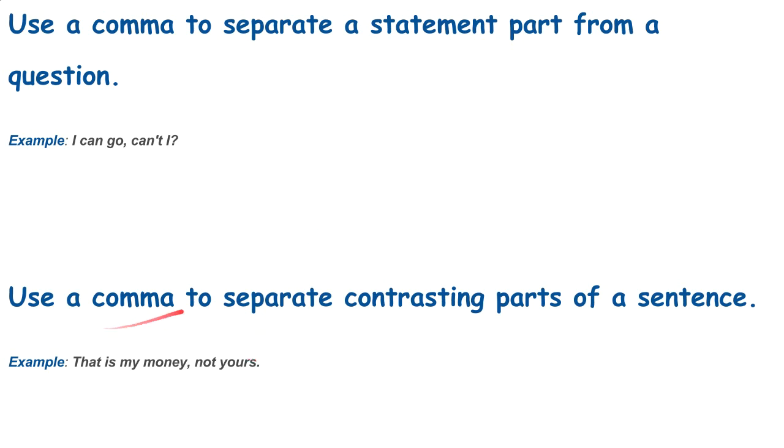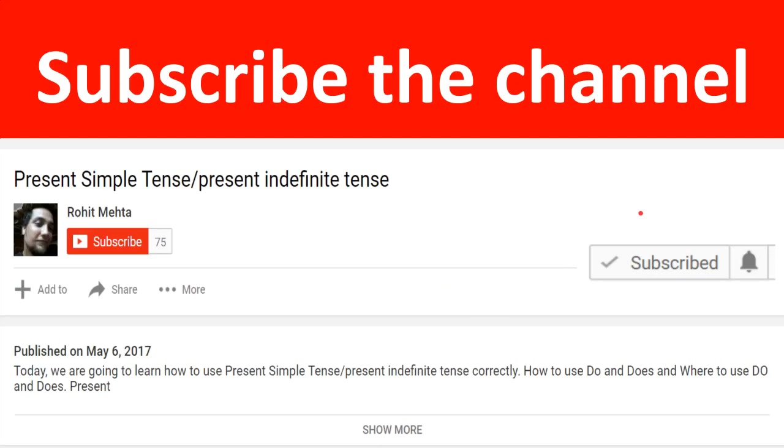Okay. Use a comma to separate contrasting parts of a sentence. So when you have a contrast, for example, this is my money, comma, not yours. So don't forget about that. Or you can say, this is my car, comma, not yours. And you can say, she is my best friend, don't talk to her. So she's my best friend, comma, not yours. Remember.